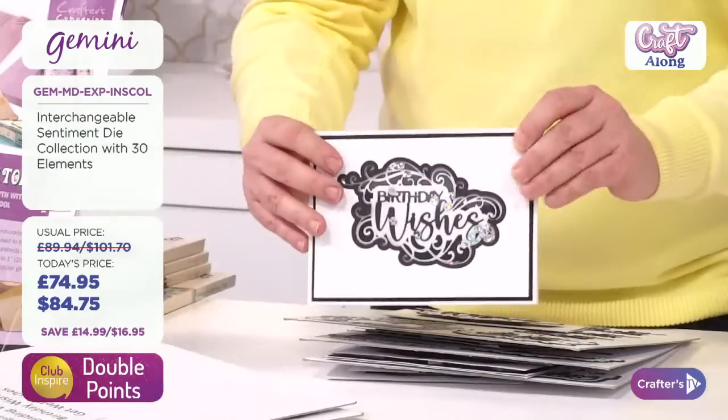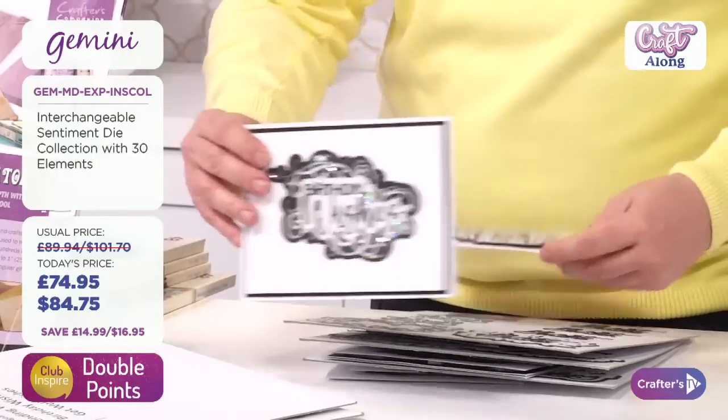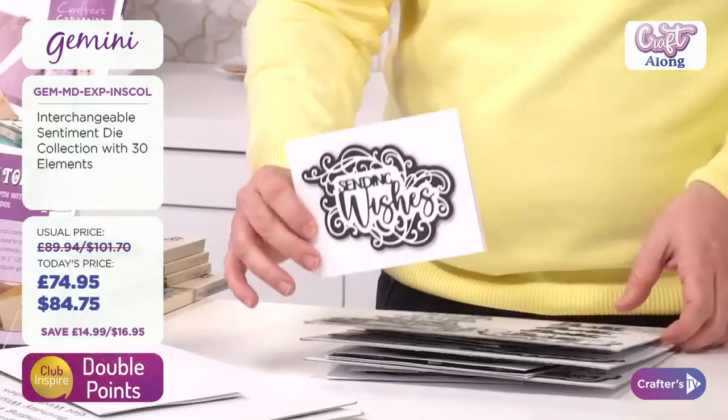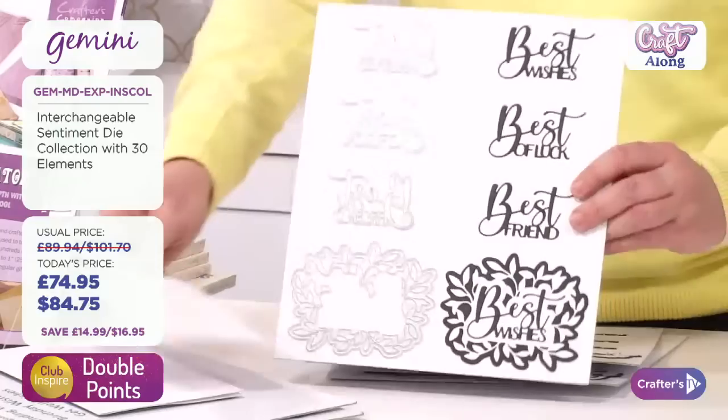Perfect for doing things like your shaker cards with these. Also just used very plainly as a topper. I think it looks fantastic. A few foam pads there to give that a little bit of depth and dimension.